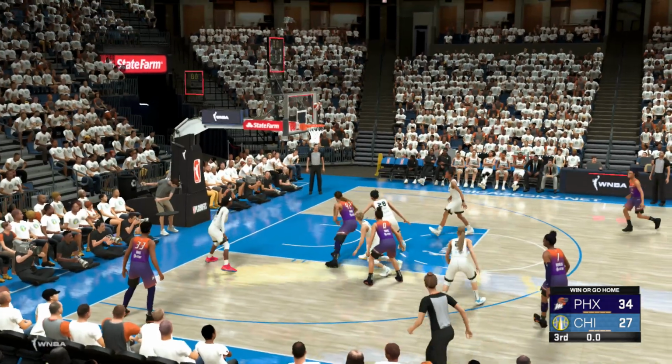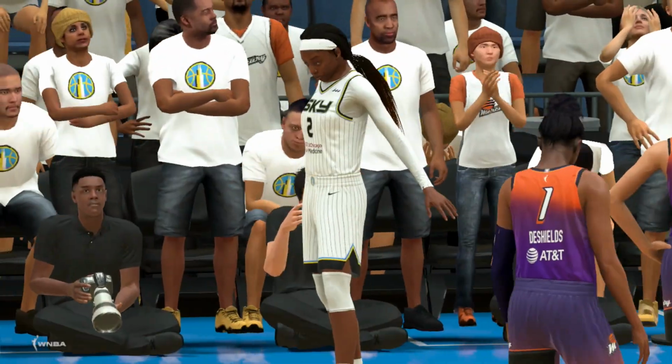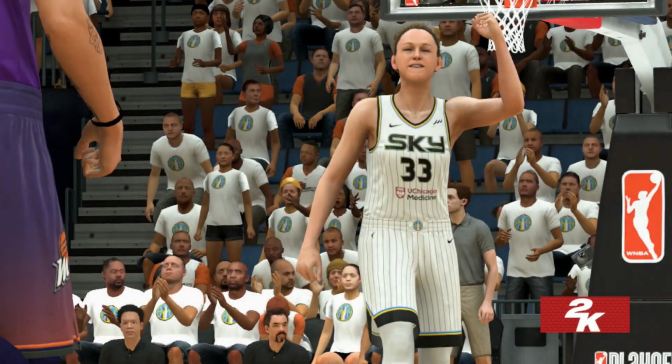Outside, shoots over Vandersloot. He got it up in time. That's the end of the third quarter with the score. And that's going to do it for the third quarter. 27. Mercury out front. Upset. 34. And we're coming back right after this break.